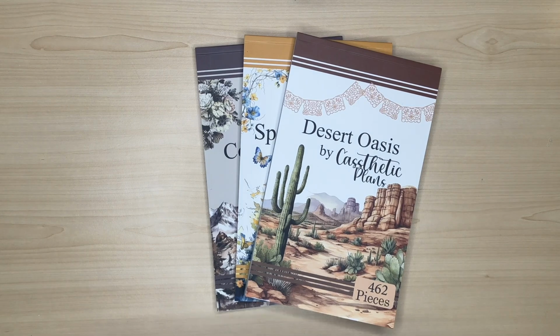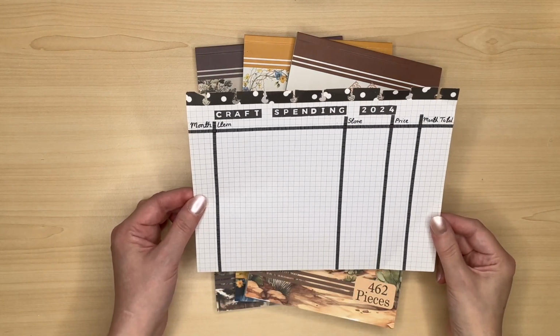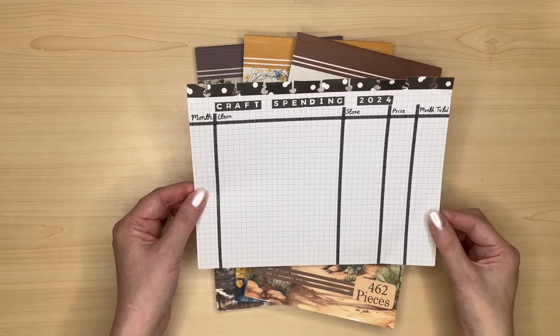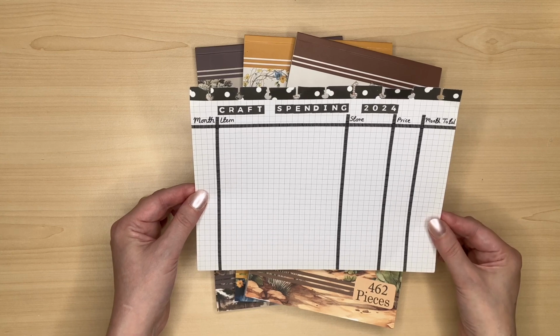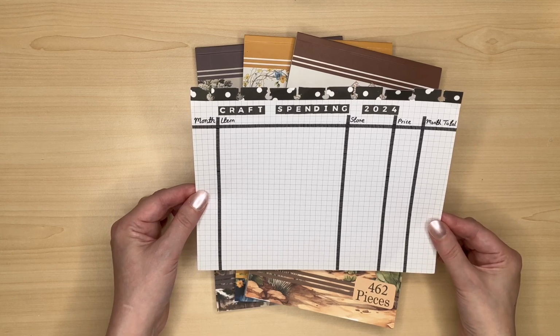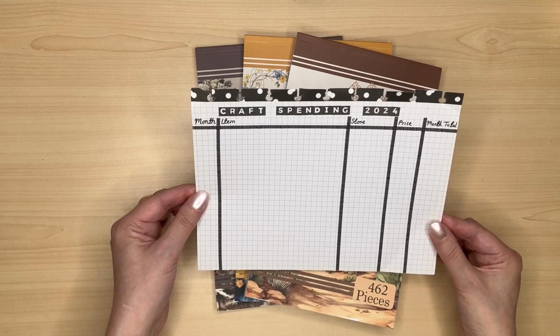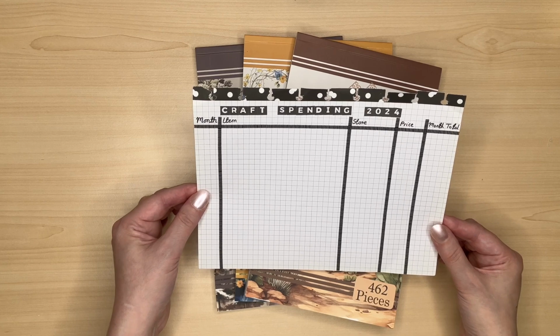If you saw my washi tape video recently, you know that I repurposed this craft spending list that I made in 2020. I changed it to a 2024, so I will be filling that in now. This was a big haul, but I didn't buy anything for the first 5 months of the year, so it's going to be interesting to see how my spending this year compares with 2023. I'm hoping it will be a lot less, but there's a lot of temptation out there.